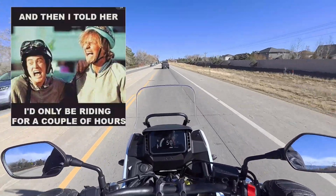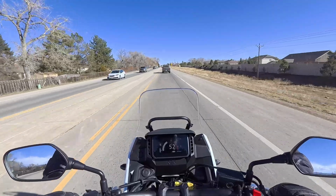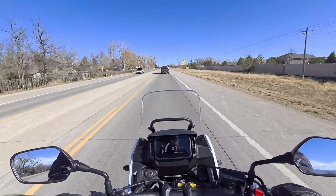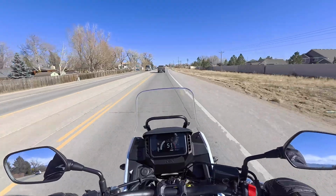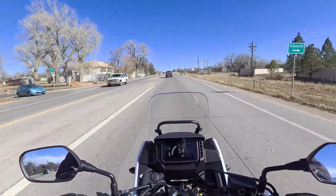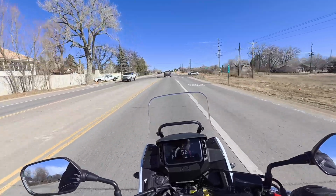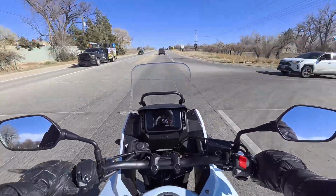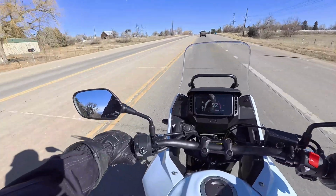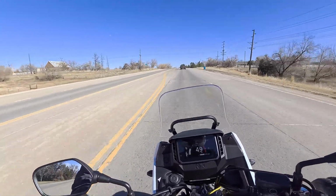The TFT display is the same as on the Transalp, and it is very easy for old eyes like mine to read in an instant. The computer now features Honda Road Sync for music control and turn-by-turn navigation. And here is one more addition, a simple traction control switch that can be turned on and off while riding. Let's test that on this old road.